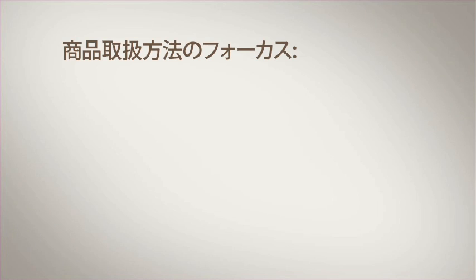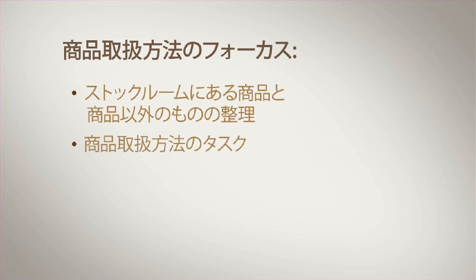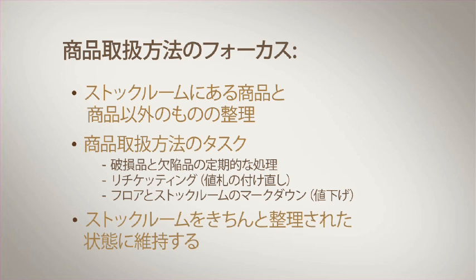The merchandise handling focuses we'll cover are stockroom organization for both merchandise and non-merchandise items, merchandise handling tasks including completing damages and defectives regularly, the importance of reticketing, and markdowns on the sales floor and in the stockroom, keeping the stockroom neat, clean, and organized.